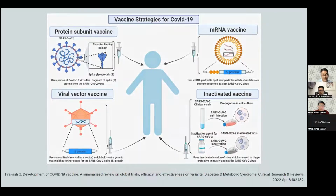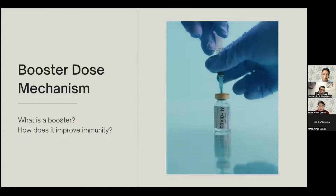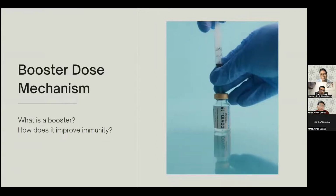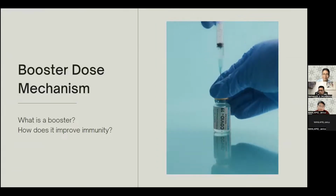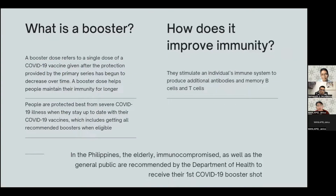Now for booster doses. So for the booster dose mechanism, it's a brief discussion now. So what is a booster and how does it improve immunity? A booster refers to a single dose of COVID-19 vaccine given after the protection provided by the primary series has begun to decrease over time. So basically, a booster dose helps maintain the immunity for longer periods.